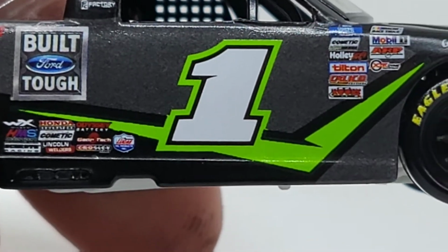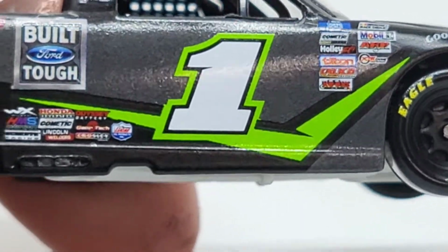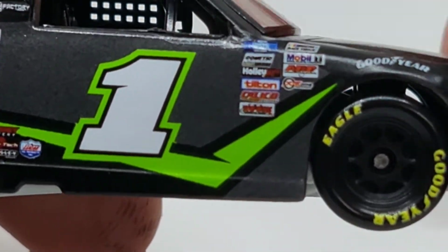There's that big old fat number, again, which I'm not a fan of. I do like this little check mark style design. It kind of reminds me of Nike, but I kind of like that. I know it's kind of random, but at the same time, it looks pretty good, too.